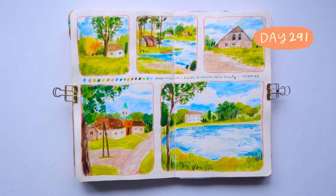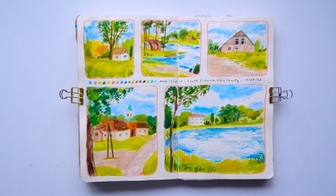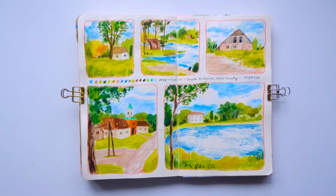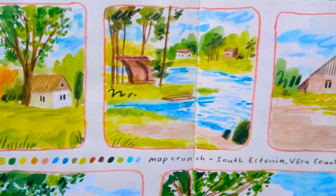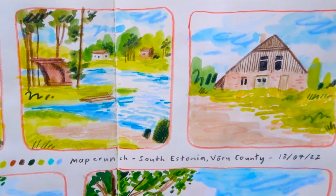Day 291, I was back in my A5 sketchbook and creating panels again. So once again I used MapCrunch to find these views. That's a random Google Maps generator that I've used a lot over the year of my daily art challenge. And this time it took me to Estonia, which I hadn't drawn before.